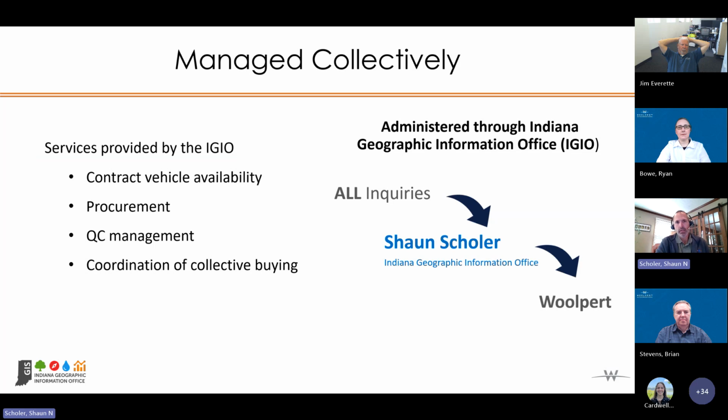All right, so let's talk about managed collectively. We have the imagery coming in, and we have the contract vehicle. The importance of this is that we can work with communities, and as I mentioned in the past, we continue to strive to inform and partner with communities to buy up to a higher resolution. So in this cycle, we're going to have that opportunity to buy up to 3-inch orthoimagery, taking the lift off of the procurement.